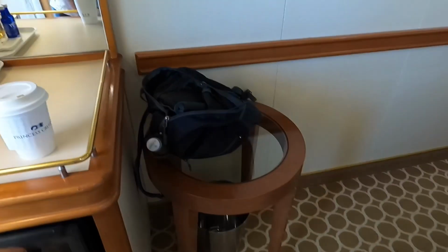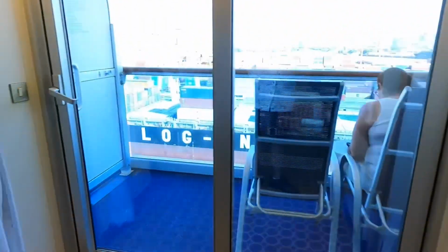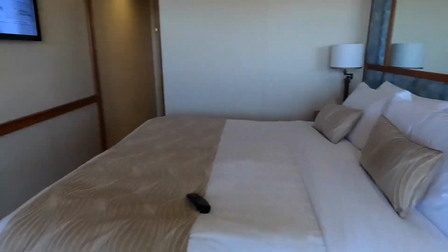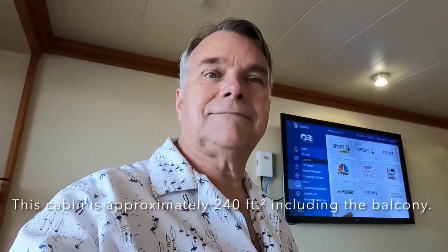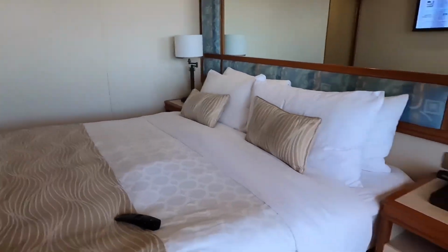Pretty standard for a Princess balcony cabin. Some people comment when I do these Princess balcony cabins, hey, there's no couch, there's no sofa. Carnival ships have sofas in their balconies. That's correct, they do. Princess doesn't. You have to get a deluxe balcony or a premium balcony, whatever. But no sofa in here. A single chair and a bed.